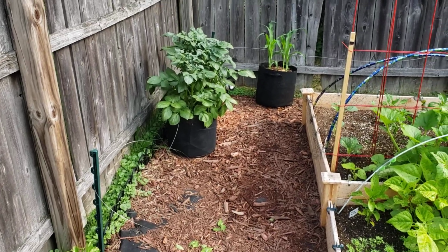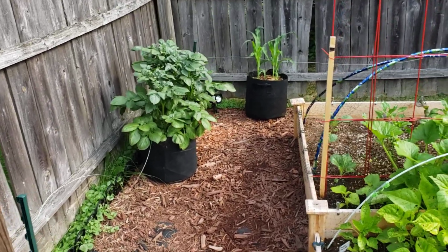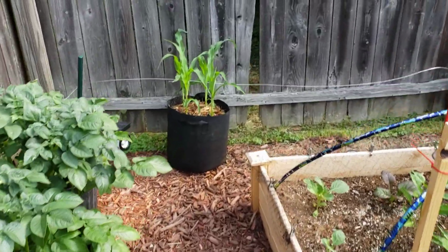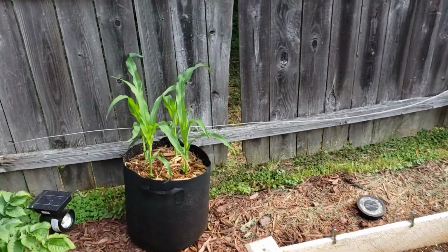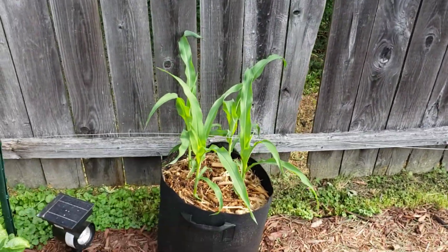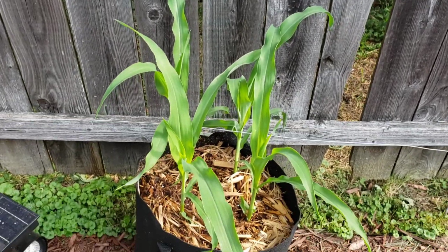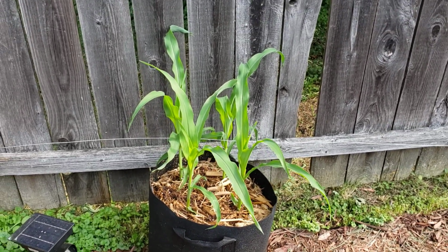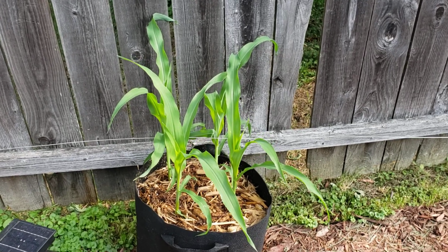Good morning, guys. I'm out in my garden this morning and I figured I'd give you a garden update video. So I'm going to start from the back and just go around. These are the peaches and cream corn that I put in a grow bag.